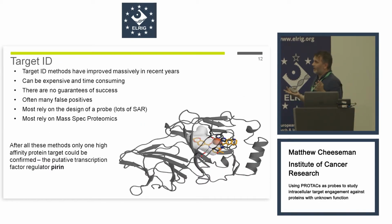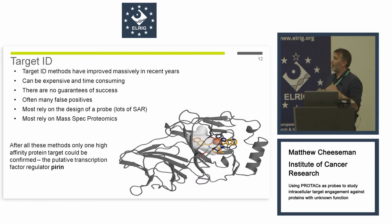So target ID, as you just heard about the capture compounds, there are lots of those methods out there now, and we've tried quite a lot of them to investigate what's been going on with this one. They have improved a lot, but they still have their challenges. They can be very expensive, very time-consuming, and there are no guarantees of success at the other end. A lot of them try to limit the number of false positives, but by the stringency with which you do it, they can increase the number of false negatives. Most of them rely on the design of a probe, which we were quite happy with because we understood our SAR very well, but most of them also rely on mass spec proteomics, which we have some concerns over, in terms of things you might miss.